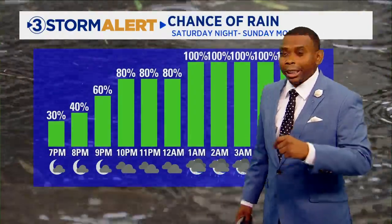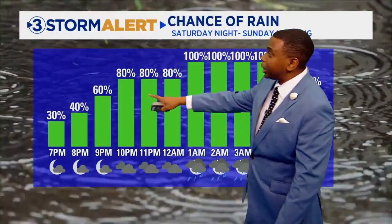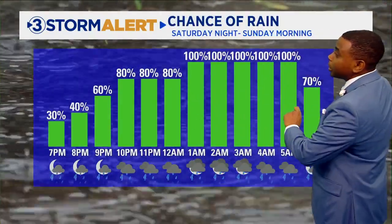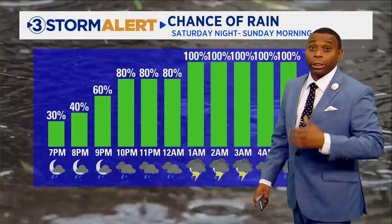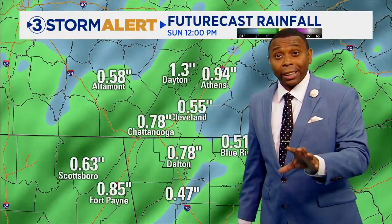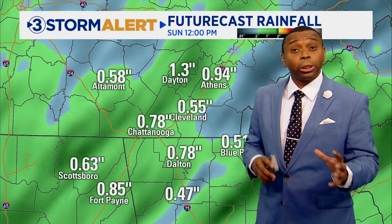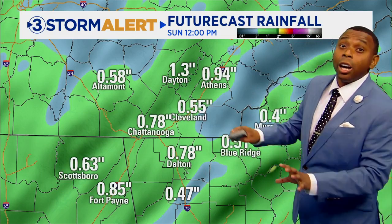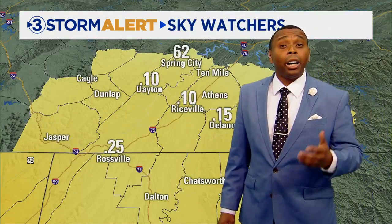Here's a better way to look at it here. Saturday night through Sunday morning. Here's Saturday at 7 p.m. Notice the rain chance is fairly low. Notice as we get towards midnight and beyond, that's when the rain chances really ramp up. And notice the lightning bolts. That's when we could even have some thunderstorms. But again, it will start to taper off by the time you wake up early Sunday morning. When all is said and done, another half inch to an inch of rainfall is looking fairly likely across most of the Tennessee Valley when this rolls on through. So just keep that in mind, a pretty decent soaker.